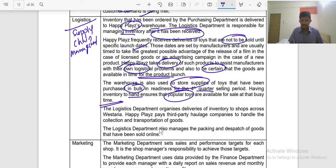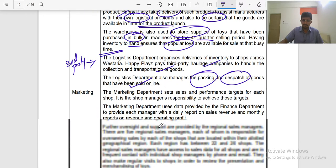Happy Playz pays third-party haulage companies to handle the collection. Now, the third party is a challenge for us, because can there be an assurance if their quality is very poor or something like that? The logistic department also manages packing and dispatches goods that have been sold online.